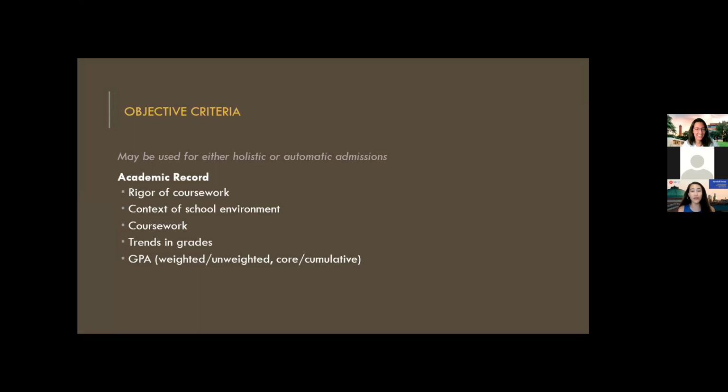So the context of your school environment, right? Admission counselors, the ones who are reading your applications, are going to be familiar with your high school and are going to know kind of what is offered at your high school, what type of environment you're in. And so we'll be able to understand certain nuances about your high school and what's available to you, and kind of how the academic process works.